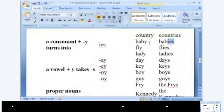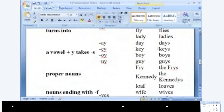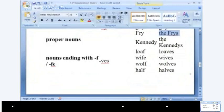So none of these next rules I'm showing you changes anything about those hard and fast, absolutely always pronunciation rules. We're just briefly going to look at spelling. I'm going to run through this kind of quickly, and then we'll do some practice. A vowel and Y, just in spelling, we can simply add an S. So key, keys, boy, boys. Notice the Z sound is still at the end. Guy, guys. It's still a Z sound pronunciation of the final S. Fry, the fries, proper name, still the same. Proper name, Kennedy, the Kennedys. Okay? Still the rules are the same.